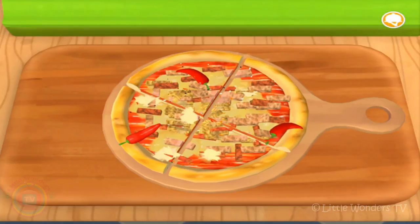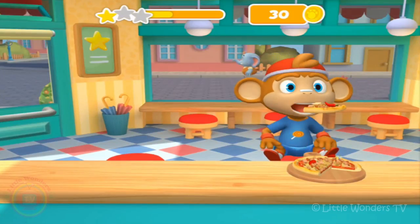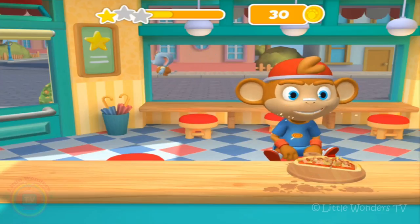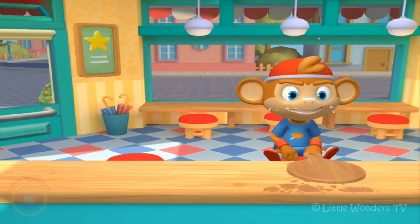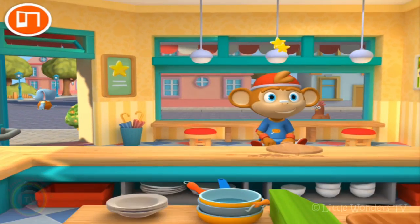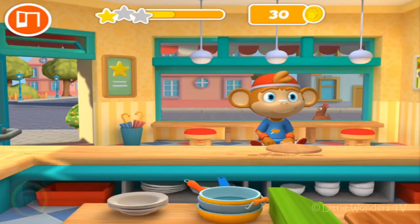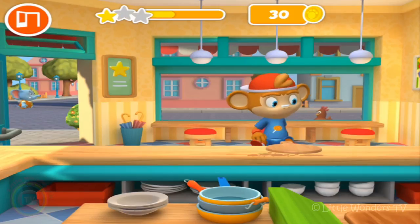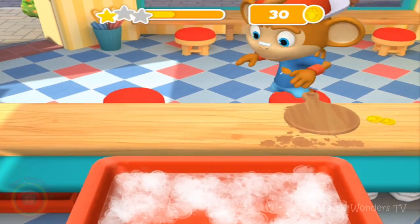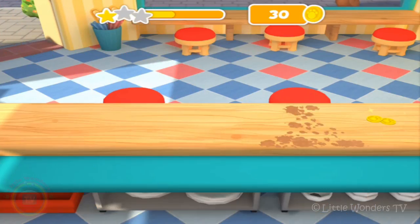Okay, this pizza, well, disgusting pizza, is ready to eat. Let's see what he thinks about it. Okay. He was like, but he disliked it. That's weird. Well, bye-bye, weirdo. Okay.